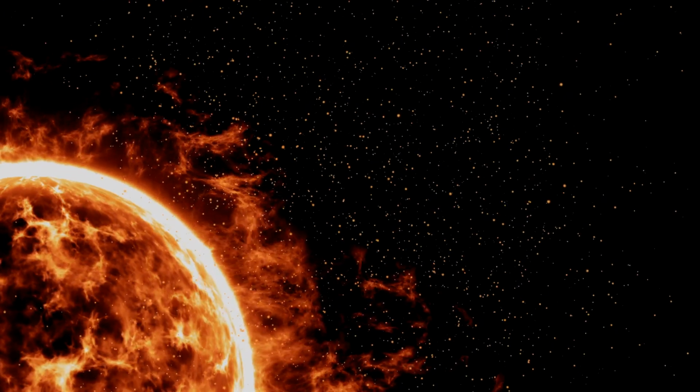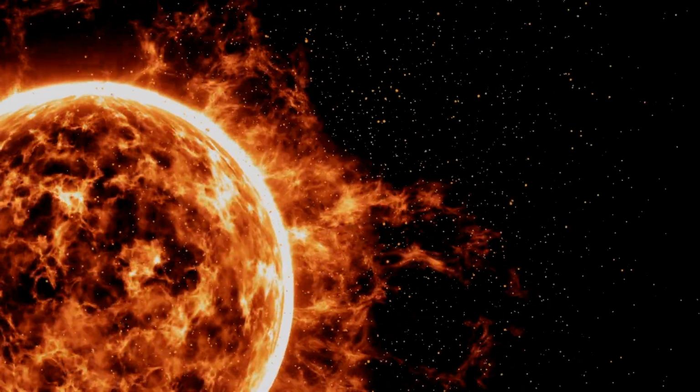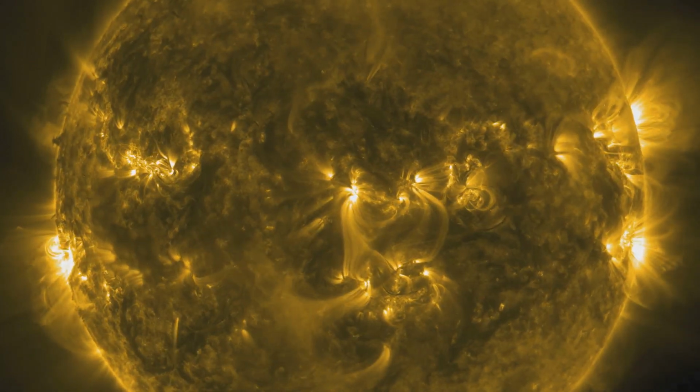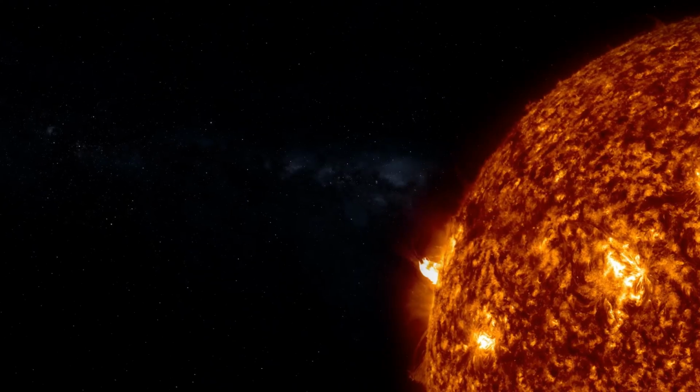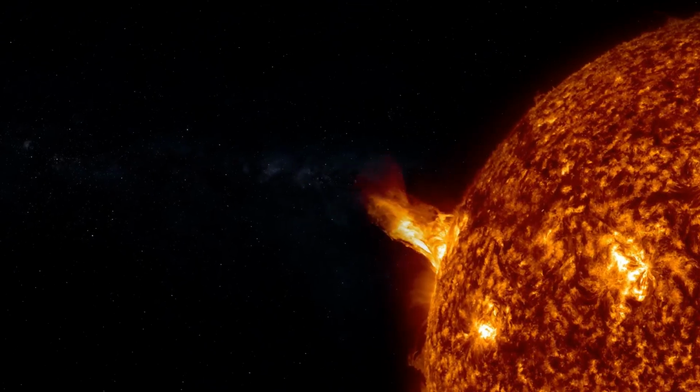Our Sun isn't just a giant ball of gas content to sit there and burn. It's a dynamic and active star, and its activity can have a direct impact on our planet. One of the most fascinating aspects of the Sun is its 11-year solar cycle. During this cycle, the Sun's magnetic field flips, with the north and south magnetic poles switching places.